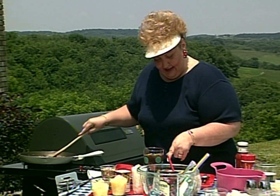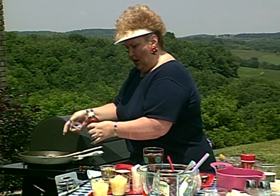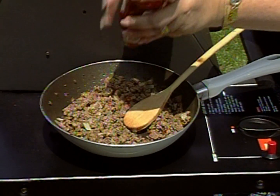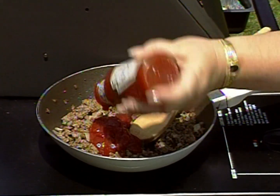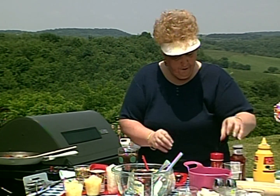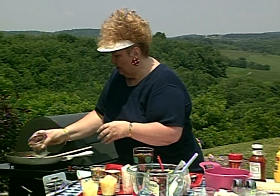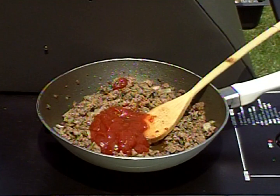We're going to add about a half a cup of chili sauce. This is the bottled chili sauce. Once you have drained that, you know how I am about measuring. Just put about a half a cup in there. That's about a half a cup, okay? And about a fourth of a cup of water. Now what this is going to do, whoa, almost got burned there. Fourth of a cup of water.